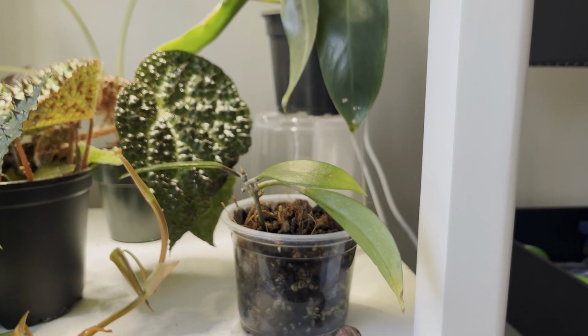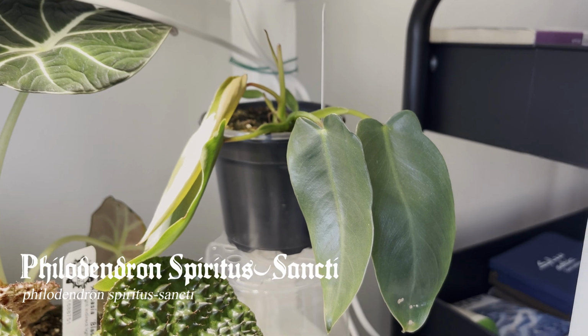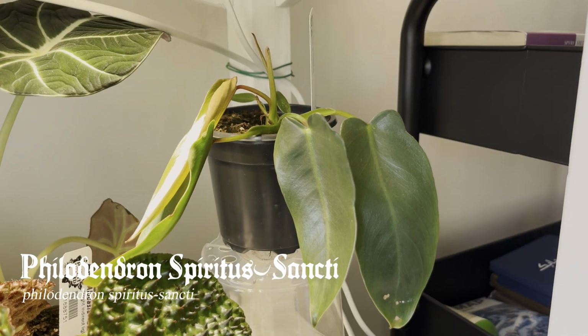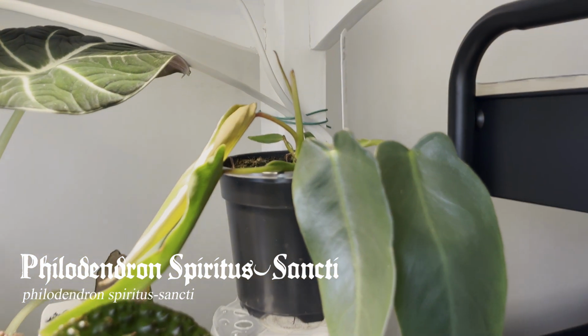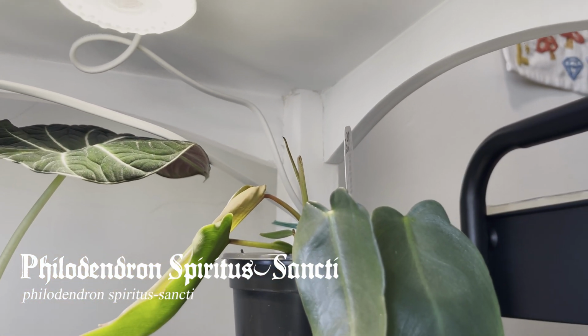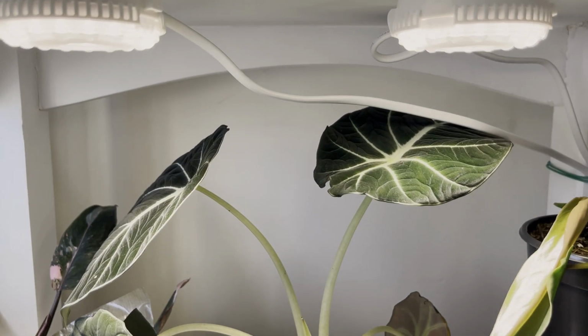I was really right about needing extra light in my collection, especially this Philodendron spiritus sancti, which you guys remember, these used to be insanely expensive a couple years ago, but I got this one this size for like $47. I'm very excited for that one to push out some new leaves. I also have this Alocasia Black Velvet, which is also pushing out a new leaf.